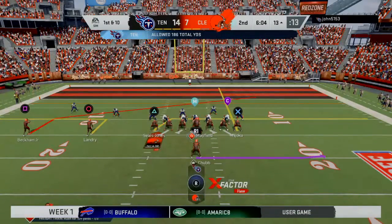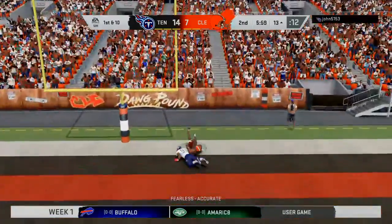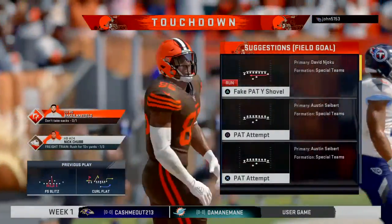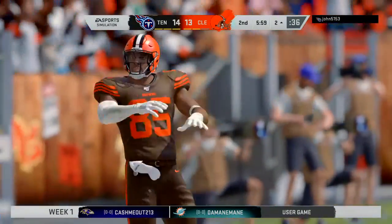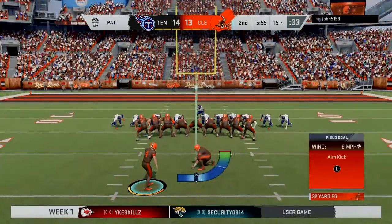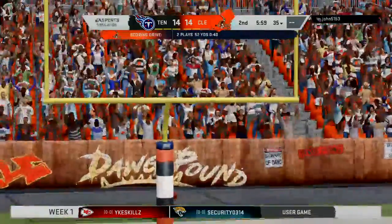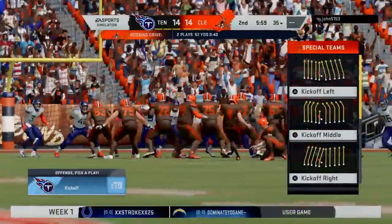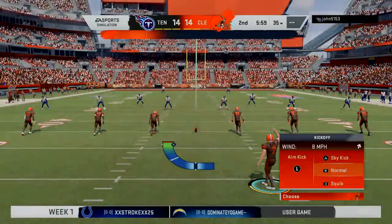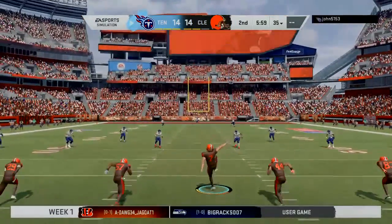From the red zone now, Mayfield. Njoku pulls this one in. He's got it for a Cleveland touchdown. David Njoku there to make the grab, as they are an extra point away now from tying this football game. Extra point by Seibert, up and good. And we've got a tie game here in a back-and-forth first half. This one tied at 14 now as he sends this one away.